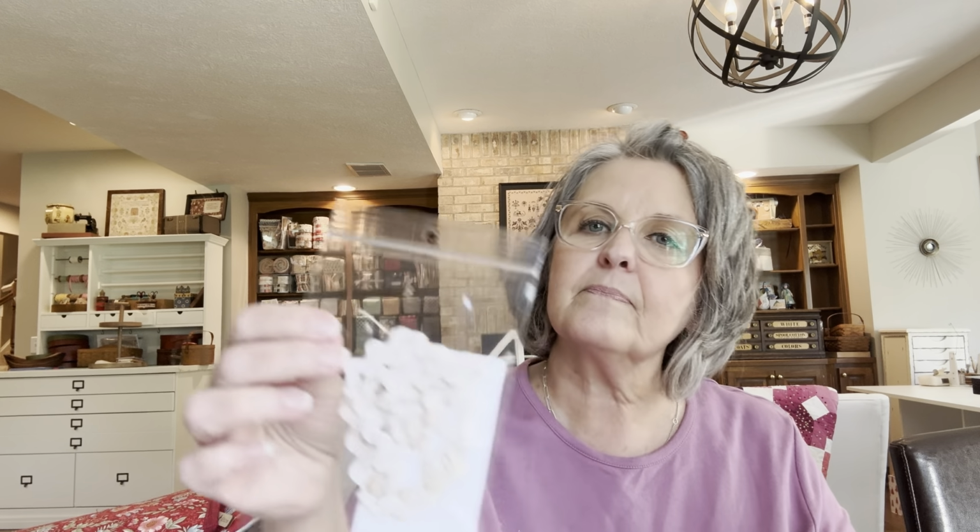We got some strawberry candy. Look, I haven't even eaten it yet. I'll probably eat it in a minute. We got some Lady Dot trim to finish it. We got some pins, some decorative pins.